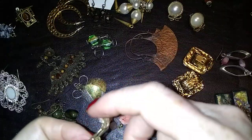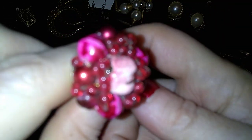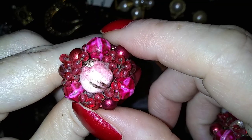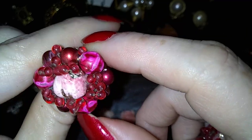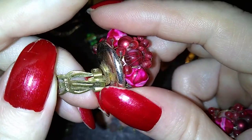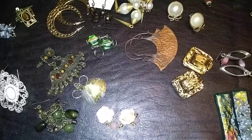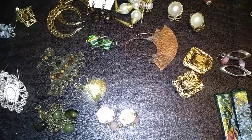Here's some more vintage ones. These are really neat. Right, please focus. There we go. Aren't they neat? They're like pink and red and really cool. And is that a name? Is it? Where's my... of course I put it on my desk. Turn around, get it on my desk. Good Lord.